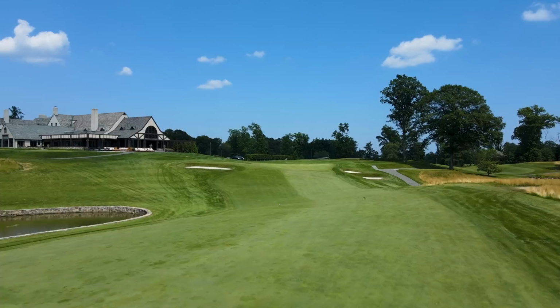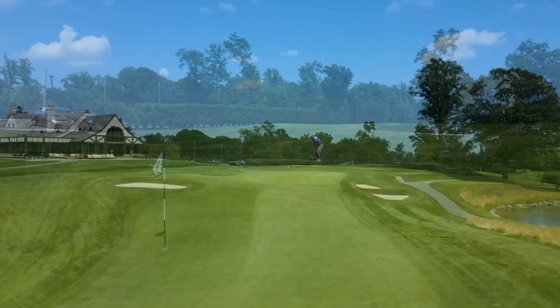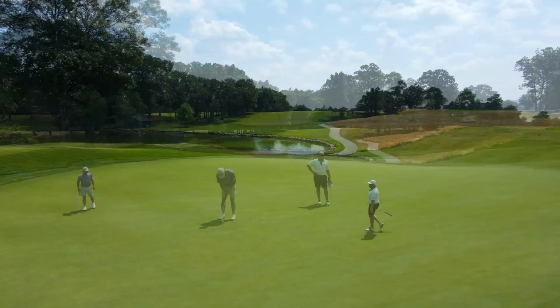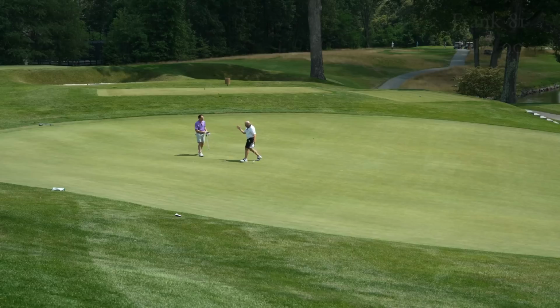So in some cases, I would say it's almost like a punch bowl in some places because it feeds in, and it's just a beautiful setting when you come up over the horizon on 18 and you're looking down at the penalty area on your left, at our incredible historic clubhouse on your left, and then obviously into the green. It's just a great setting, in my opinion, to finish a round of golf.